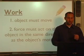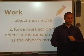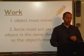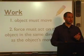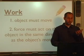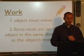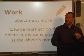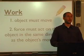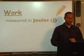When doing work, a force must move an object a certain distance. The force and the distance the object moves must be in the same direction. Therefore, if the object does not move, no work is being done. For example, a girl holding a textbook above a table is not doing any work. She may be exerting a force on the textbook, but no work is being done. If you're carrying an object, and the direction of motion and the direction of the force are different, then no work is being done. Work is measured in joules.